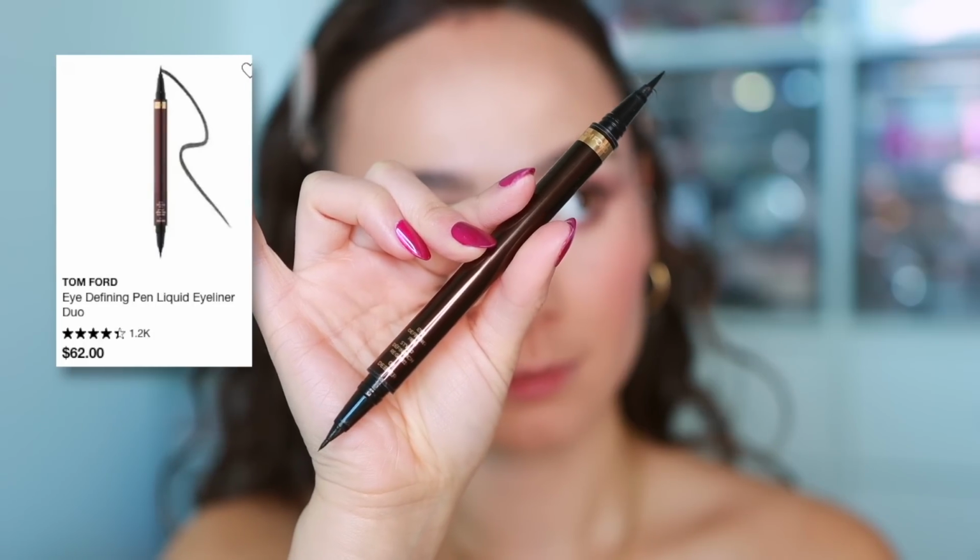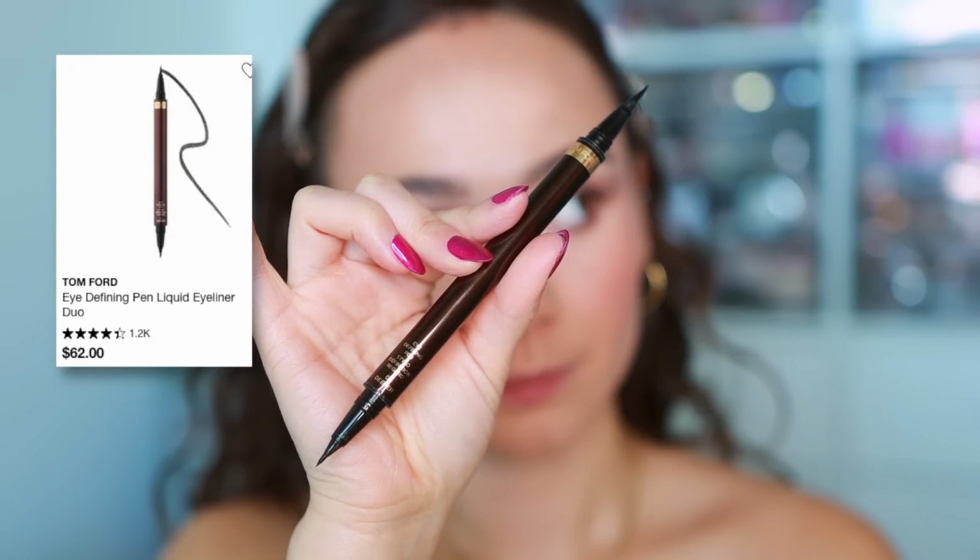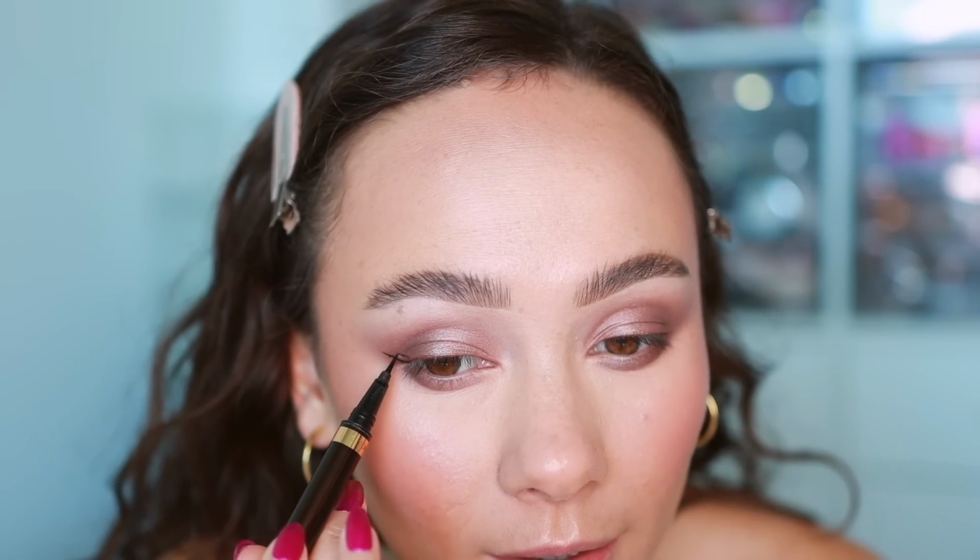Lo and behold, the most overpriced eyeliner in the world that is worth it. And in my opinion, should be picked up during the sale. This is the Tom Ford Eye Defining Pen, and it's hands down the best liquid eyeliner I've ever used. It's double-sided. There's a smaller side and there's a longer side. And this lasts forever. I feel like this doesn't dry out. I've had this one in particular. I have 2 of these in my collection right now, but I've had this one for over a year.